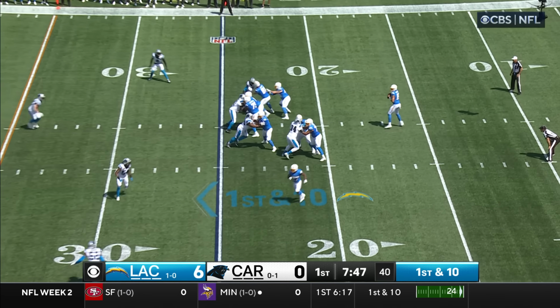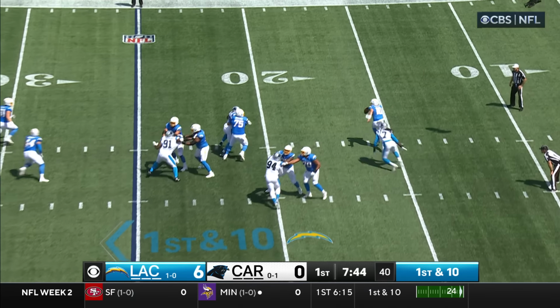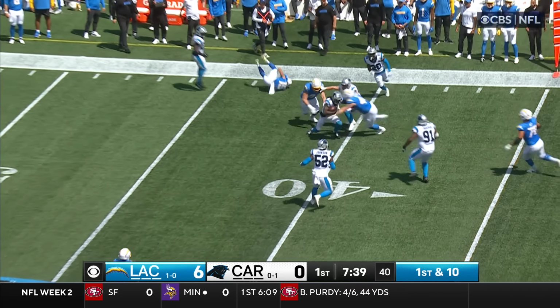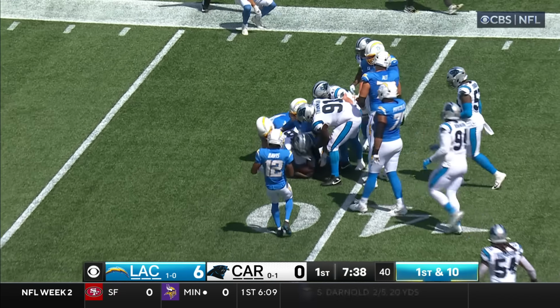Off the play fake. Herbert to throw. Herbert looking to the near sideline. Herbert's under pressure. He breaks away from Clowney. Throws on the run. Intercepted! J.C. Horn at the 40-yard line.